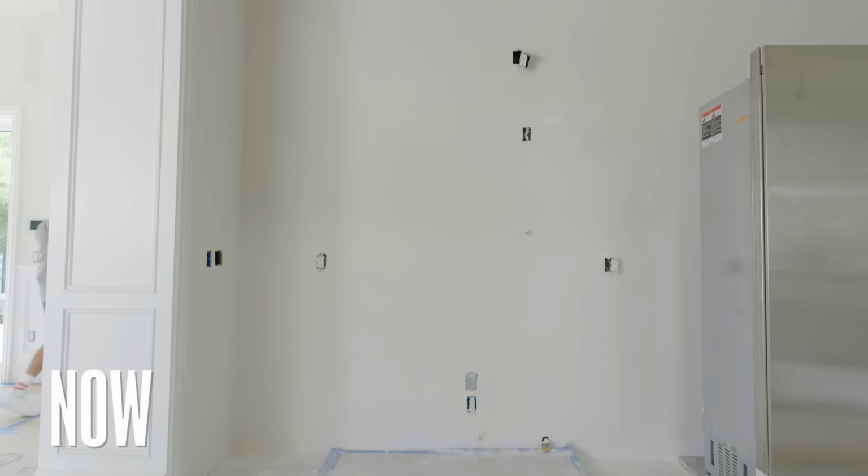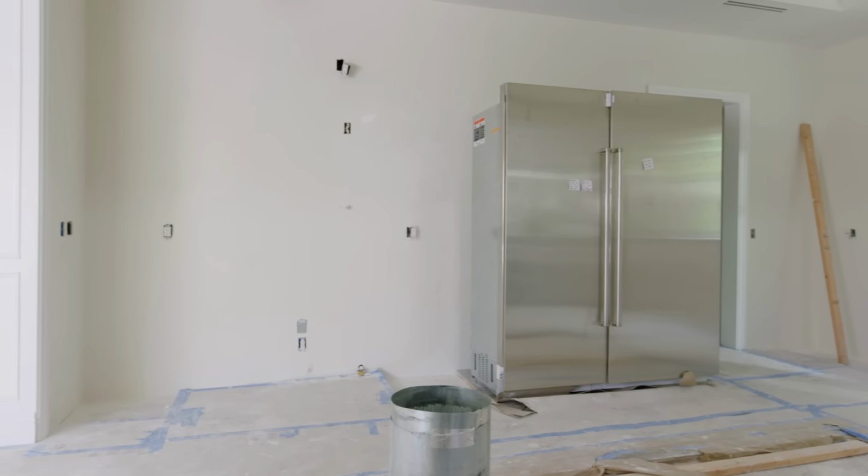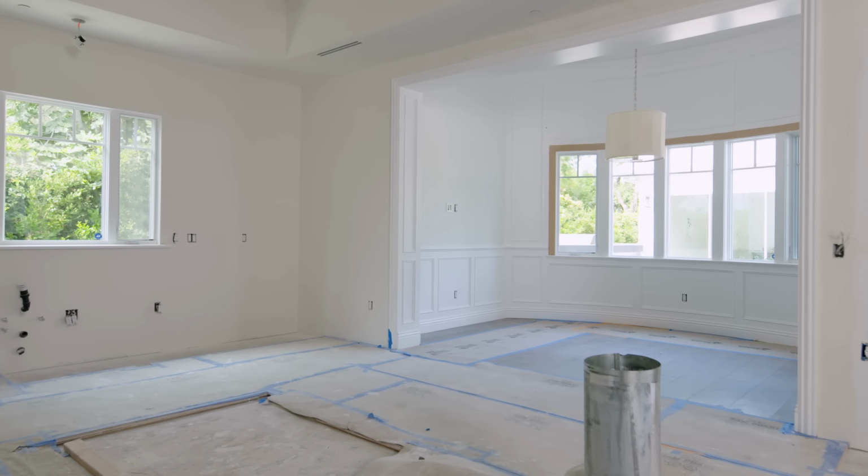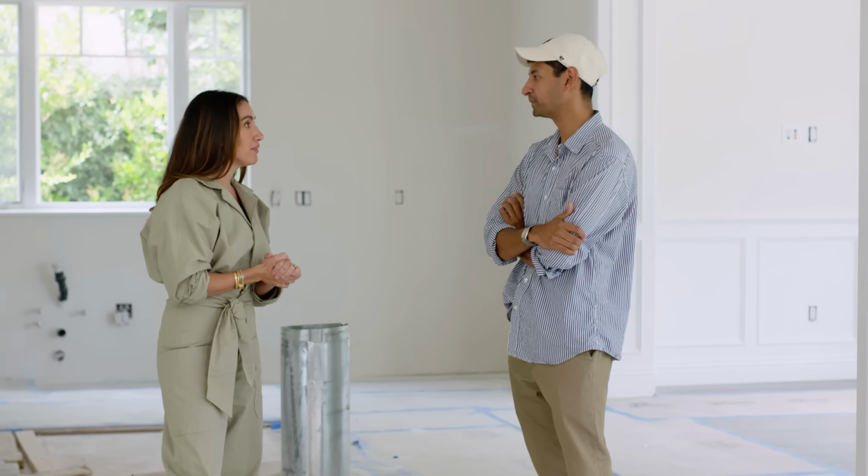I think there's little one room that's not demoed. But the kitchen, I know, is so important to him because he cooks and I love to eat. So we are so excited to see what you have in store. Yeah.